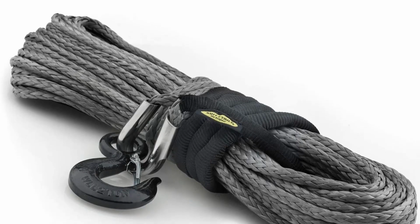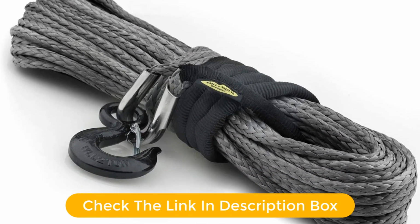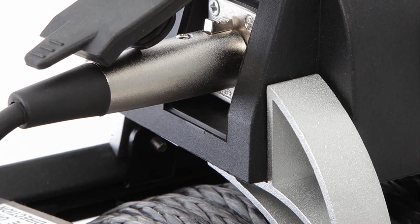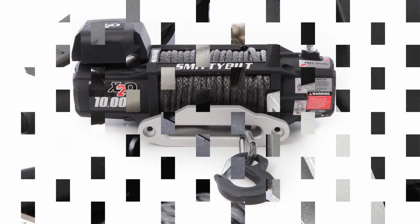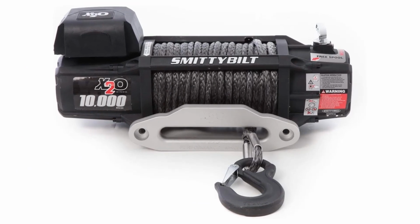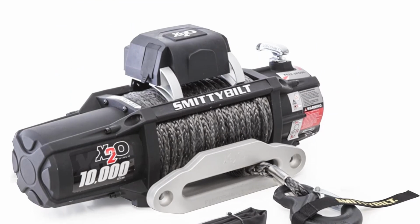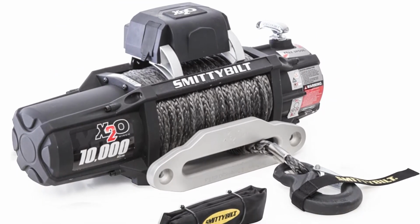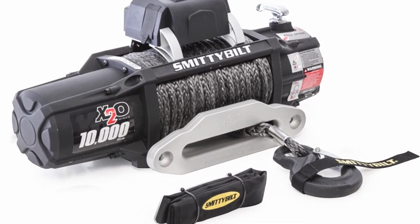Apart from that, you will be getting a wireless remote and a 98.5 feet long synthetic cable as well. The winch is powered by a 6.6 HP amphibious motor that is highly resistant to water damage. The motor features a 3-stage planetary gear system and dual solenoid mounting option so that you can easily mount the device on any vehicle. Smittybilt is providing a lifetime warranty period on the mechanical parts of the winch. This is possible because of the 500 amp solenoid present on the device.